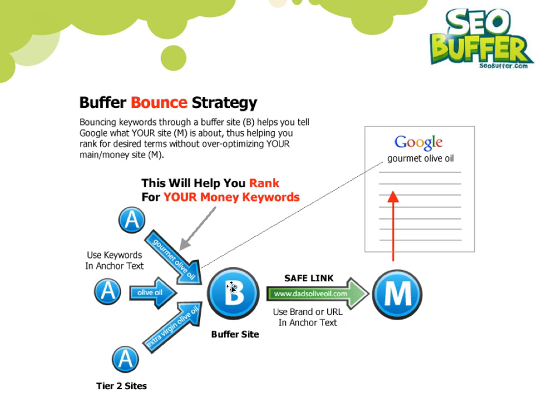Say this is your buffer site here, and so you link from a tier 2 to your tier 1, which is your buffer site, with keywords that you want to rank for. So this goes through, or bounces through, the buffer site. Then when you link from the buffer site with a safe link, your brand or URL, so you don't over-optimize to your money site, it's actually going through and you're going to get credit for the keywords that you're linking to the buffer site.